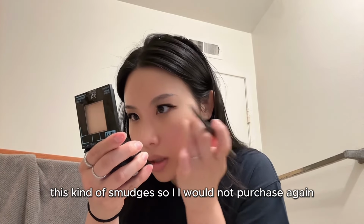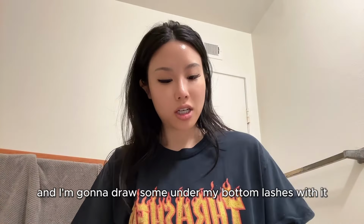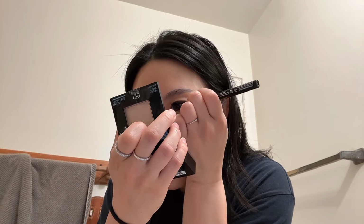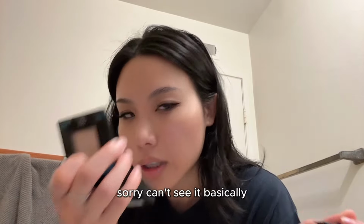I would not purchase again. I'm gonna get that same liquid eyeliner and draw some under my bottom lashes with it. This takes a little bit of practice. Sorry, can't see it basically.